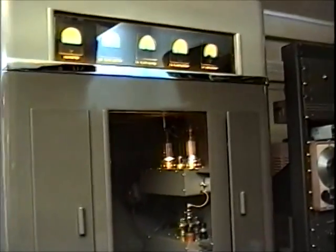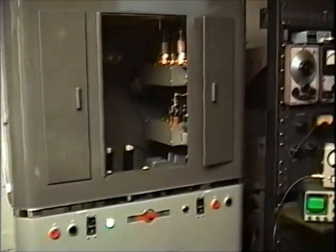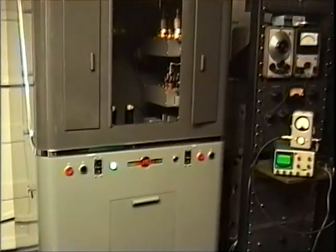And it sure is a pretty transmitter. Really love that deco styling. One friend said it looked like a 56 Buick, and another friend said it looked like a Seabird jukebox, but I think it's got a style all of its own.